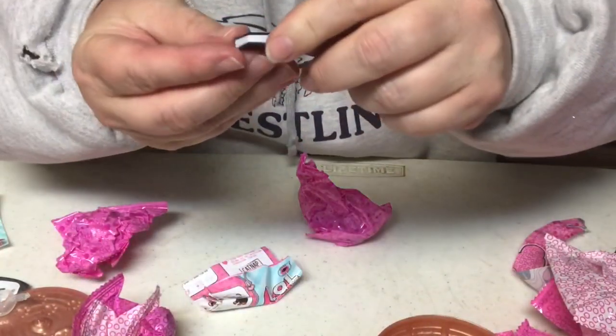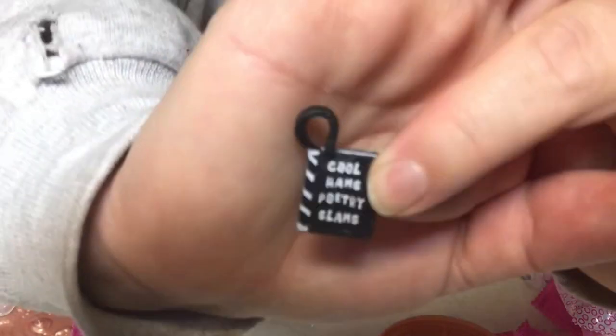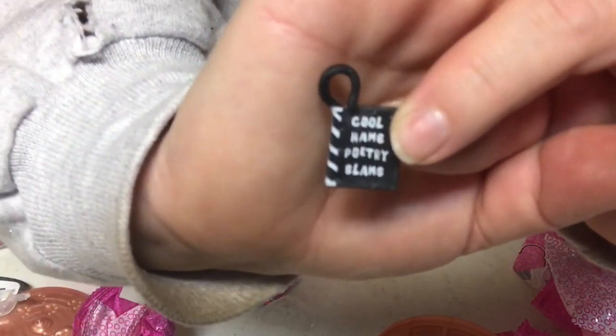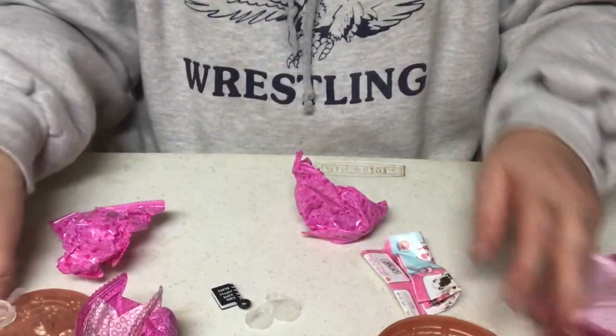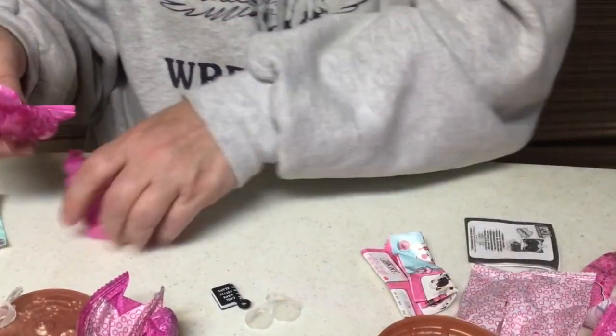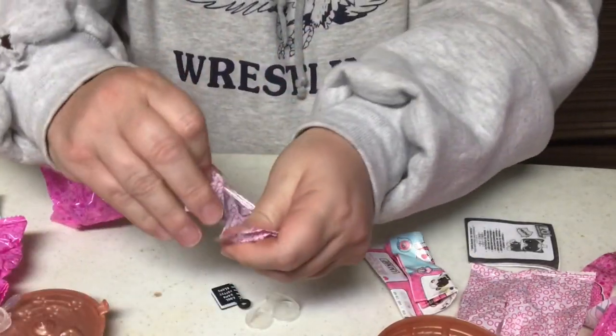It has some glasses, and this says Cool Hams Poetry Slams. So if you guys have some of these already, I'm sure you know exactly which one this is. Cool Hams Poetry Slams. Let's see. Open this one.